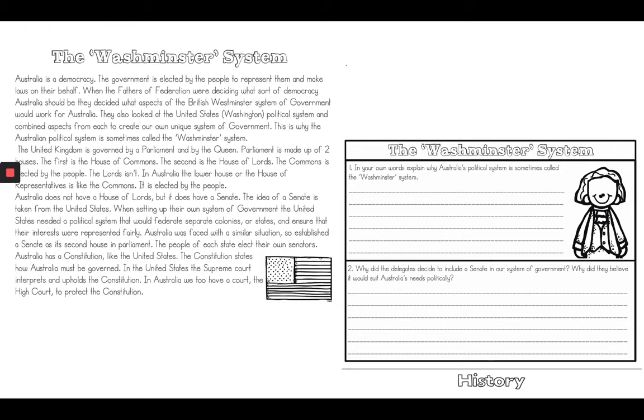So a delegate is someone that represents the people. In this case, it was the fathers of the Federation, so the people that were in charge of the states when they set up the Constitution back prior to 1901. So why did those people decide to include the Senate in our system of government? Why would they need the 2 systems? Why did they believe it would be suited to Australia's needs politically? So we just need to answer those 2 questions.